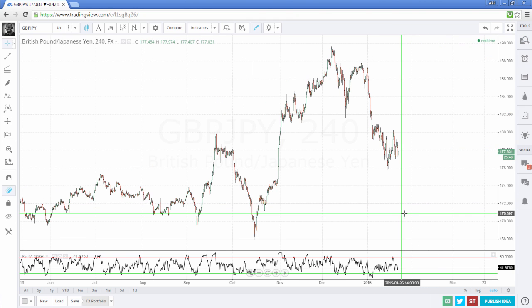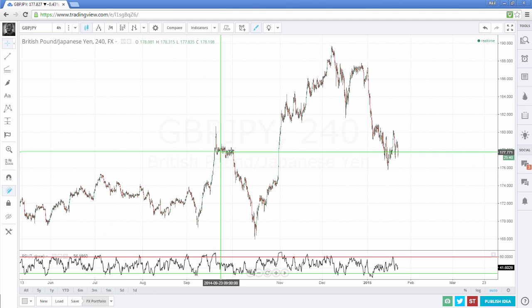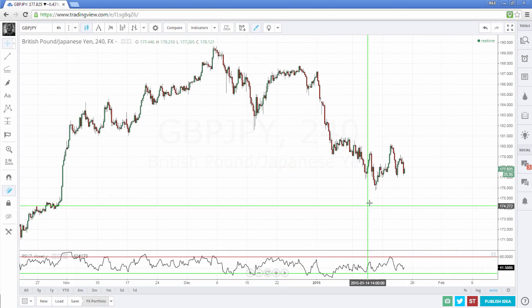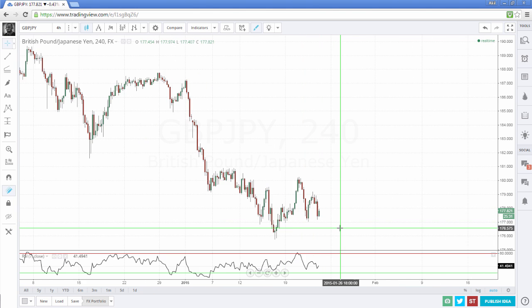On the pound yen, you can see we're kind of floating in no man's land. We didn't quite get down to our previous support level. We're kind of just consolidating at a level that we consolidated before. And well, if we know one thing about consolidation, it is consolidation yields patterns.